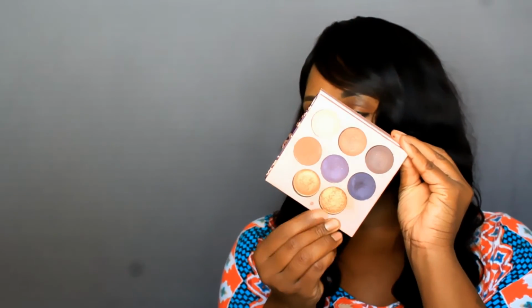For my bronzer, I used the CoverGirl Ebony bronzer. Y'all know I love that. And let's see, for the highlighter, I used again this Missy Lynn palette. I went in with this golden shade right there.